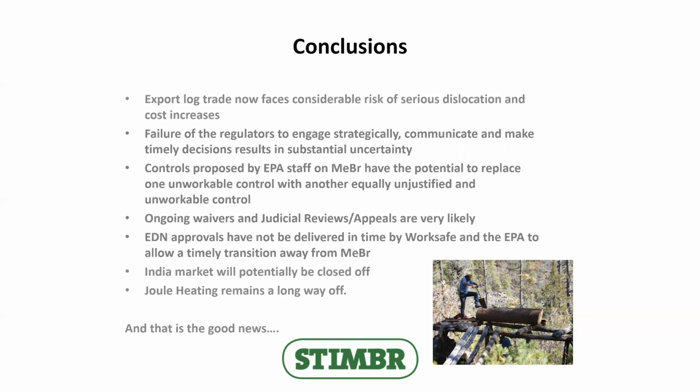Importantly, if we do not have access to methyl bromide and we haven't got EDN over the line, the trade with India ceases, as they will not accept phosphine or debarking as a suitable treatment or mitigation measure. The failure of regulators to engage strategically and to communicate and to make timely decisions has resulted in substantial uncertainty and leaves us in the position where we are now, with several $1 billion worth of export logs a year under threat.